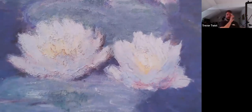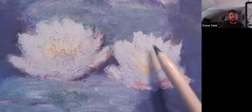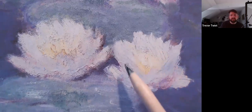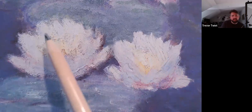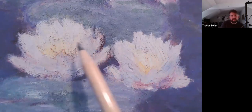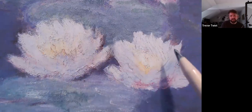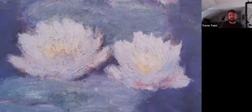And I think we should focus in maybe on these two a little bit. The paint application is a lot thicker and a little juicier on the right side. And it's drier and more built up on this side. You can actually see these thick chunks, where here you're seeing the juicy, wet paint versus dry paint. I really do think it's about wet and dry paint application.